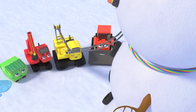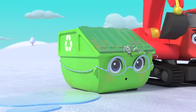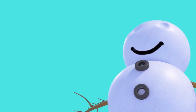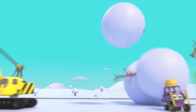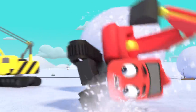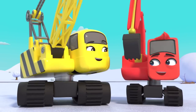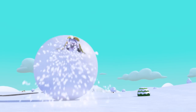There, it's finished. Oh no! Mr. Rubble slipped. Careful. The snowman is about to fall. Watch out. Quick, Mr. Rubble. It's catching Digley too. Phew. That was a close one. Oh no. It caught Mr. Rubble. Careful.